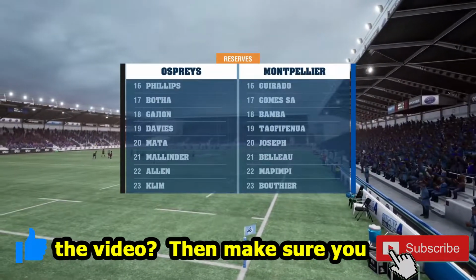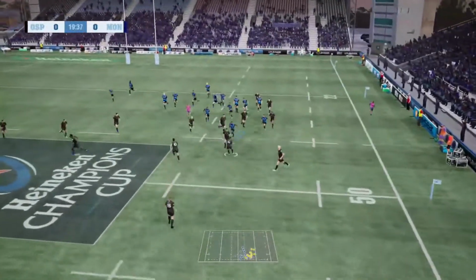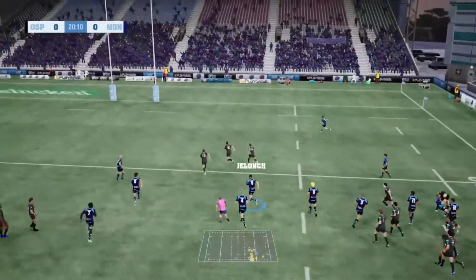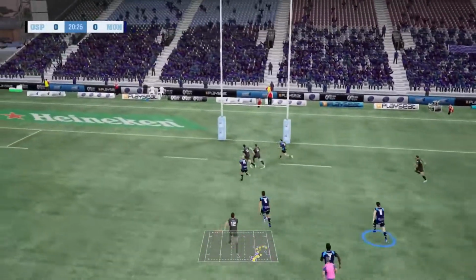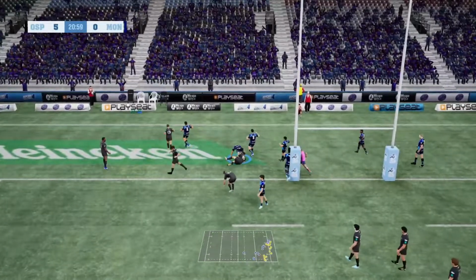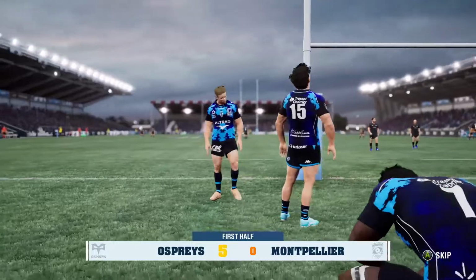First up is Ospreys. And first up was a chance to this Ospreys side as well, with a big early break down the right-hand side. Support lines and players all over the park made it too easy for Gareth Anscombe to dot down and open up the scoring just 21 minutes into the game.